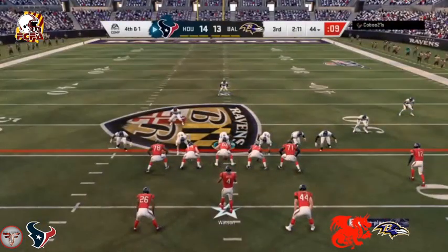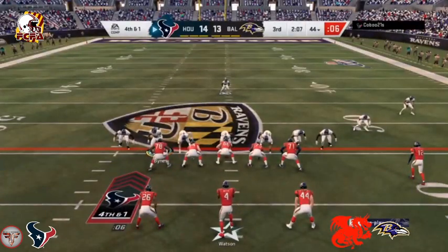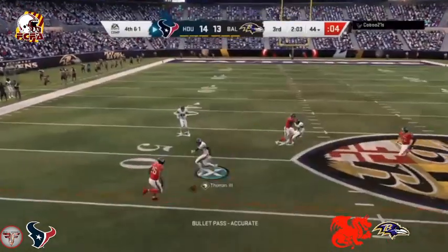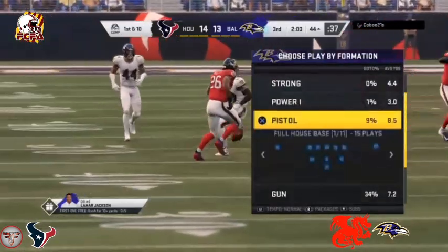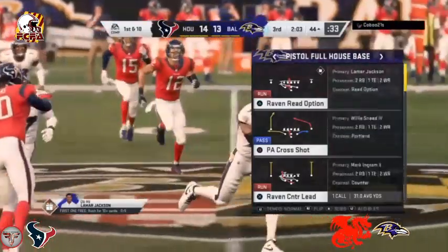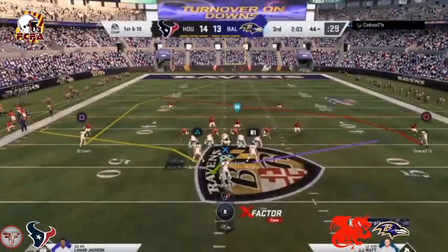And how about this one now? In their own territory, a gutsy call. They're going to go for this on 4th and a yard. They're going for it. It's Watson. And this is incomplete. Defensively, that's Earl Thomas, the all-pro safety, knocking it free. Being just short of midfield, they decide to take a crack at it on 4th down. They don't come through.